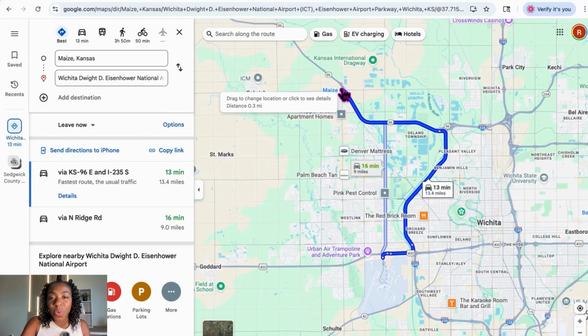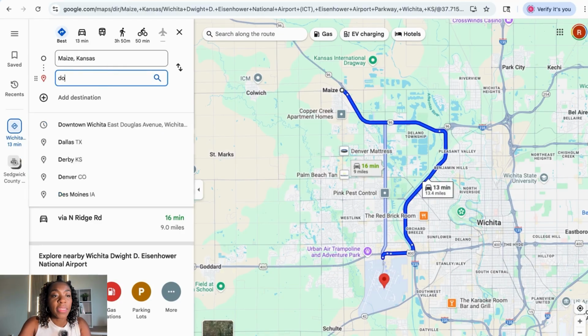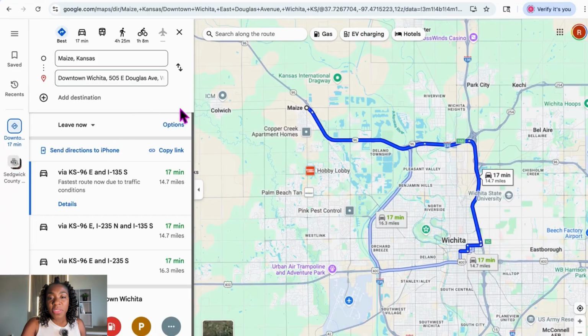So Maize is north. So our northern highway is going to be 96. It'll take you from east to west, running along the north side of Wichita. So we get on 96 and then head down 235 and then hop on 400 and then to the airport. And then to downtown Wichita, we are looking at a 17-minute drive. So 96 to 235 down to 135 and then exit the Wichita downtown exit. All right, so that is a little bit about Maize.